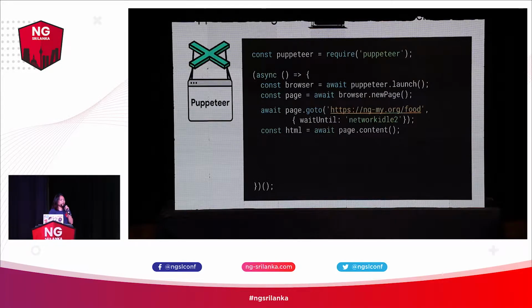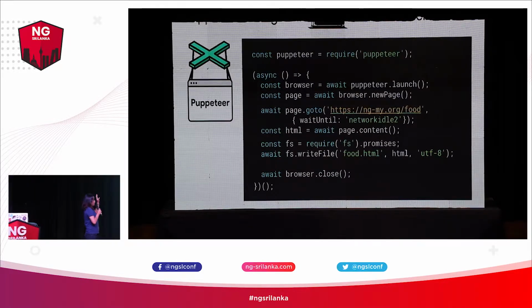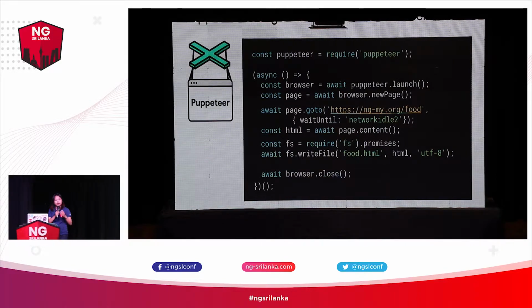So now you get the HTML. What do you do next? You are going to save it. So you get the files, the FS, and then you save it as a file, and then you close the browser. Imagine you loop for each of the routes that you have, and then run similar code, and then save the HTML. So this is how you can automate the step.